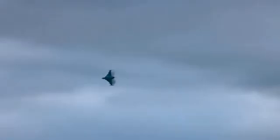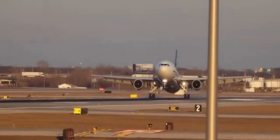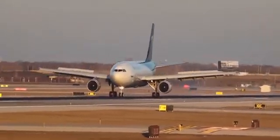This fighter jet being chased by another fighter jet. This is known as a dogfight, and you can see how the jet that's being chased is deploying flares to avoid getting shot by missiles. This was at an airshow in Sweden, so luckily they weren't actually fighting, and both of the jets were just using fake weapons. This Airbus A300 braking as hard as possible, causing smoke to come out of the brakes.